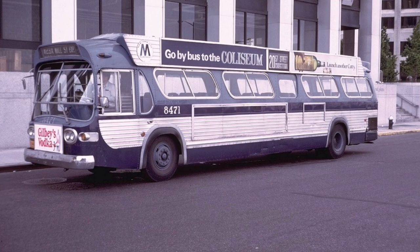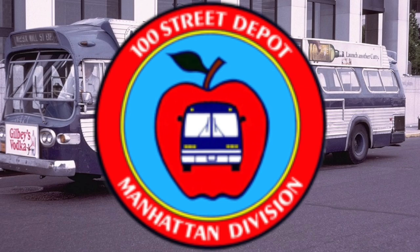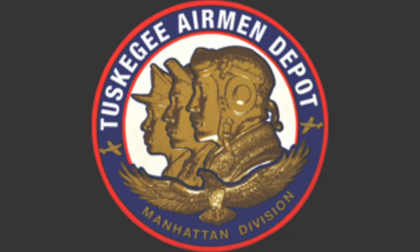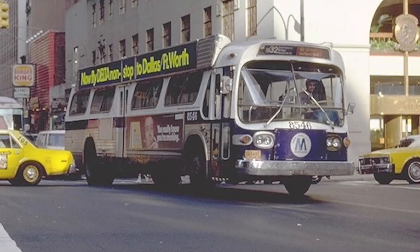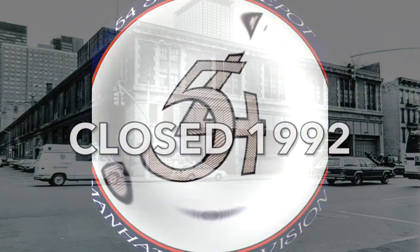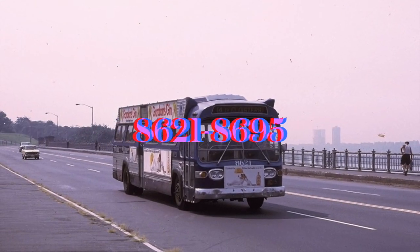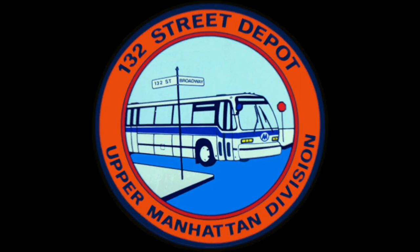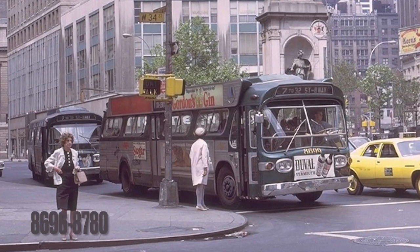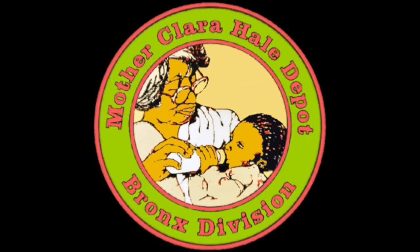Anyway, 8471 to 8545 were delivered to 100th Street Depot, present-day Tuskegee Airmen Depot, while 8546 to 8620 were delivered to 54th Street Depot, which was closed in 1992 and demolished between 1995 and 97. 8621 to 8695 were delivered to 132nd Street Depot, present-day Manhattanville Depot, while last but not least, 8696 to 8780 were delivered to 146th Street Depot, present-day Mother Clara Hale Depot.